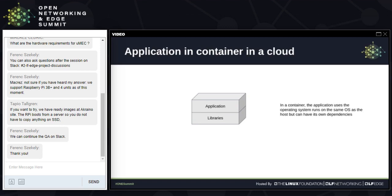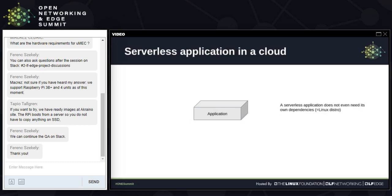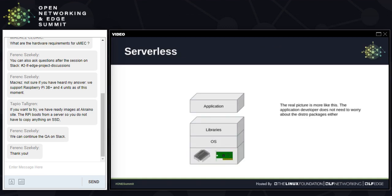And then if you're running the container in a cloud, then you only worry about the application and the libraries. And then when you have the serverless, you only have the application. Which sounds a bit fancy, but of course the truth is that you still have the libraries, you still have the operating system, you still have hardware somewhere. But now, you as the application developer, you don't even have to worry about the libraries. You only write your application, which can be very simple and very short.